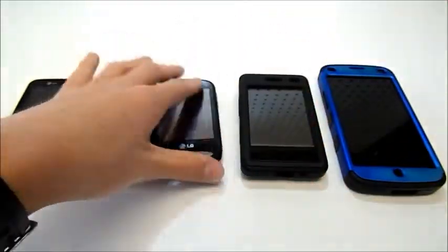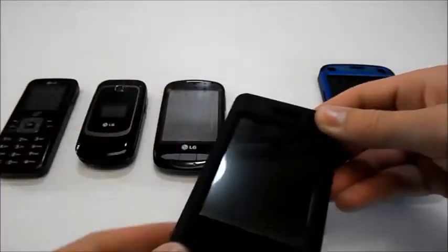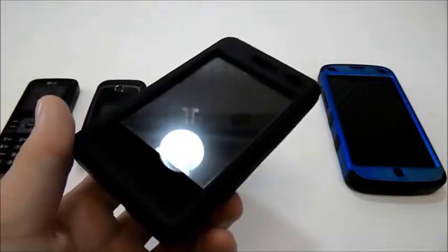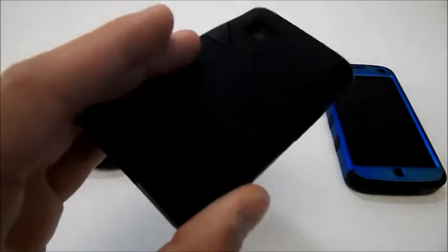And then LG and TracFone came out with this, the LG 840G. I was getting a little bit tired of the kind of crappy, resistive, hard-to-use touchscreen on the LG 800G, so I decided to step up to the LG 840G with a nice, easy-to-use capacitive touchscreen. This was another relatively expensive phone of mine. This was $60. Again, these are all TracFone, so the bill was not very expensive.